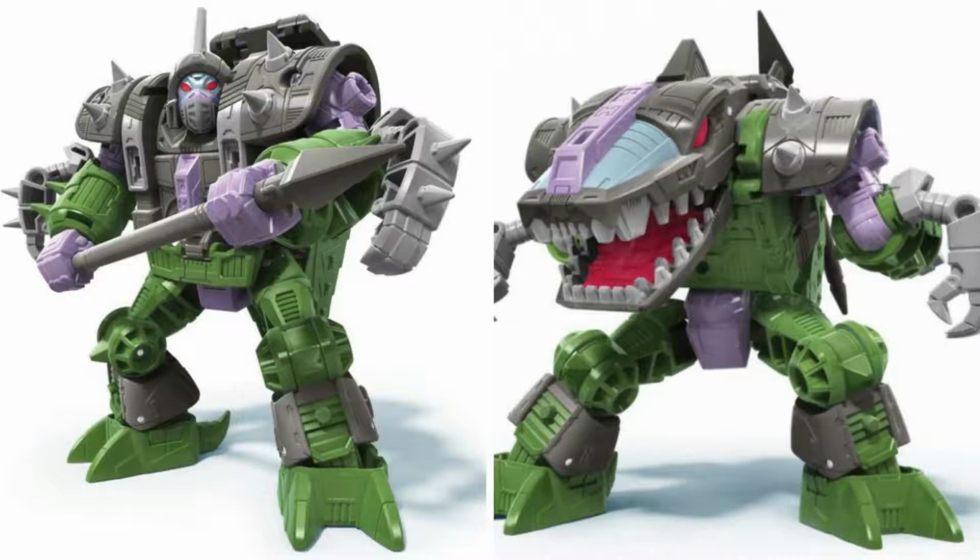So robot mode, not bad. Spiky shoulders. I don't like how he's just got his shark mode hands just chilling behind his robot hands. They should have done something to hide those a little bit better. Lots of spikes. The head sculpt looks meh. Again, it's a Quintesson thing. It's not really my forte.